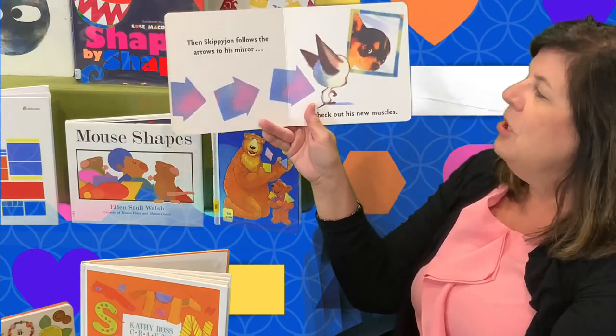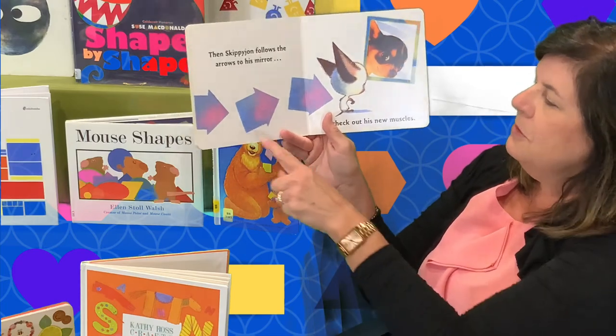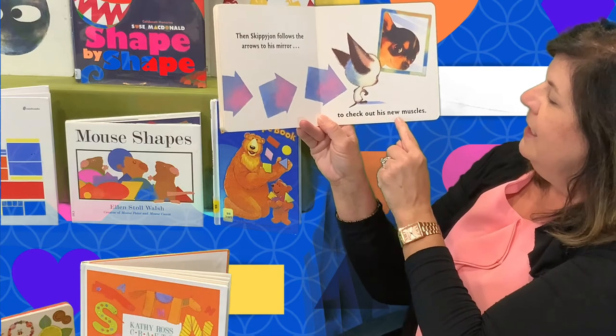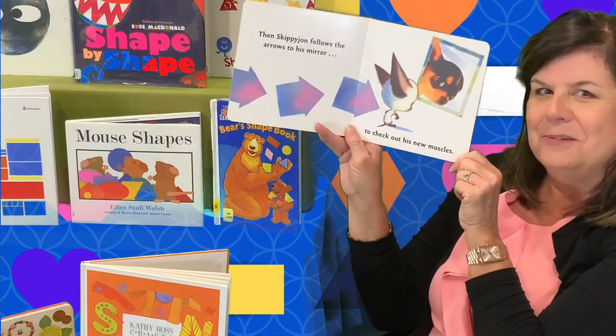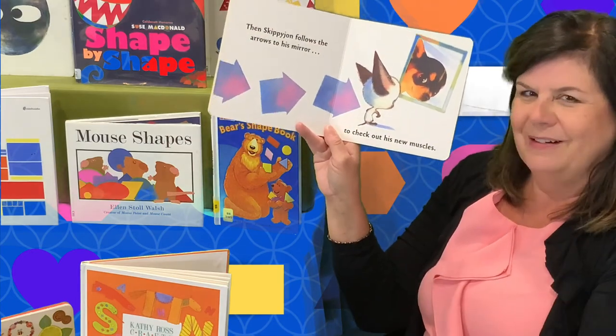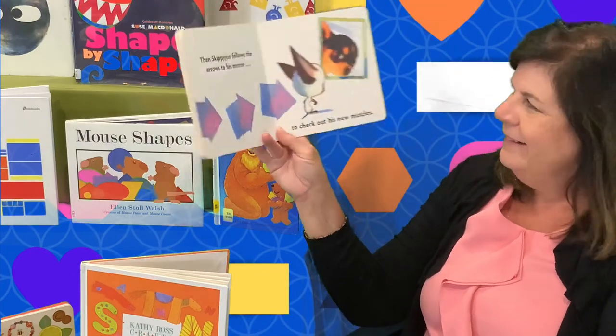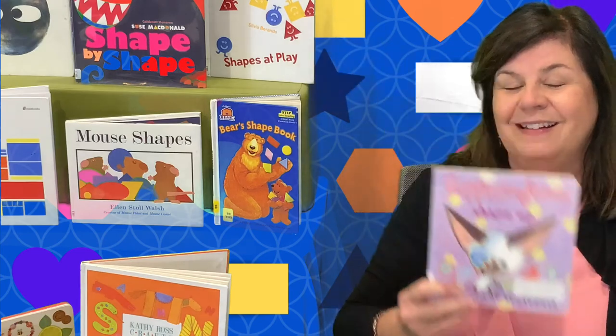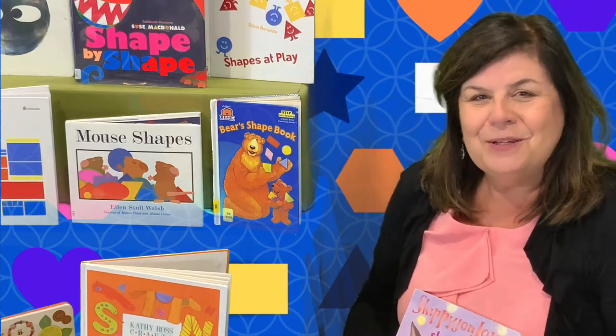Then Skippyjon follows the arrows to his mirror to check out his new muscles. That's Skippyjon. He's so funny. That's it for Skippyjon. Work on your shapes this week, boys and girls.